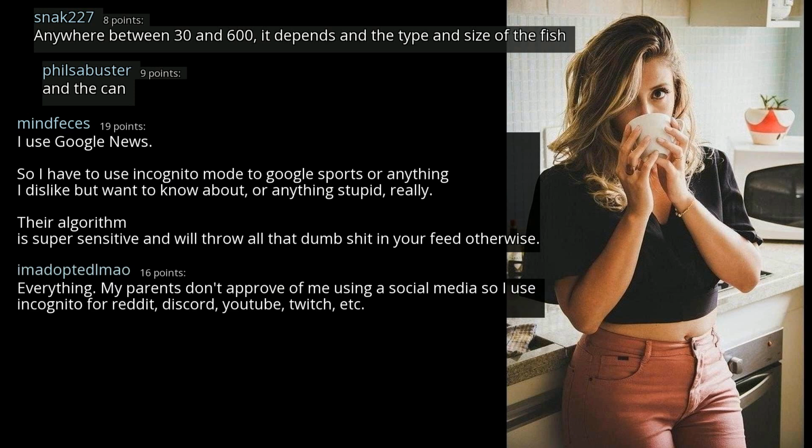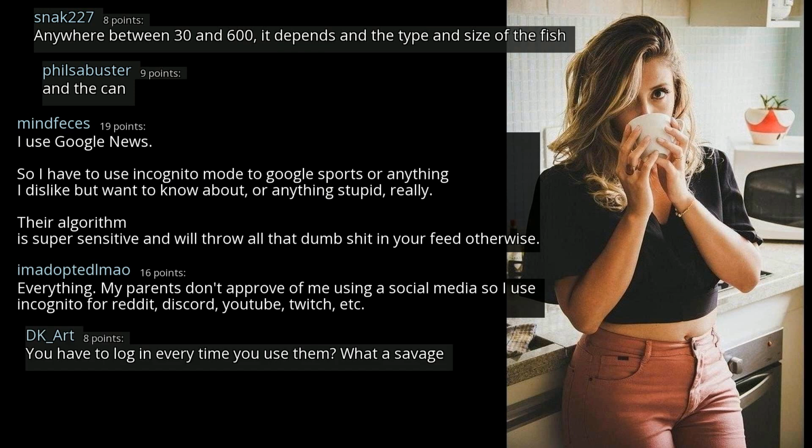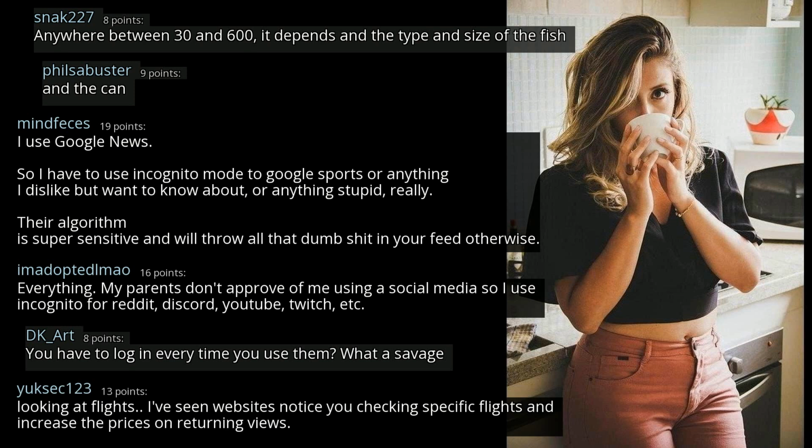Everything. My parents don't approve of me using a social media, so I use incognito for Reddit, Discord, YouTube, Twitch, etc. You have to log in every time you use them. What a savage. Looking at flights. I've seen websites notice you checking specific flights and increase the prices on returning views.